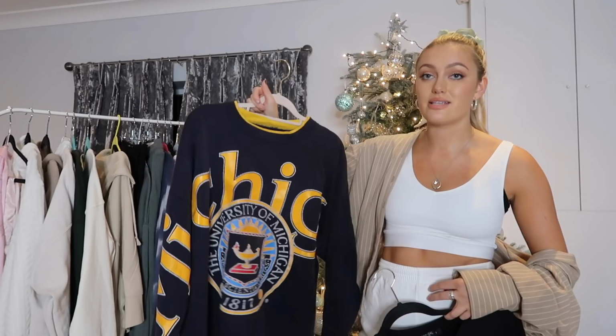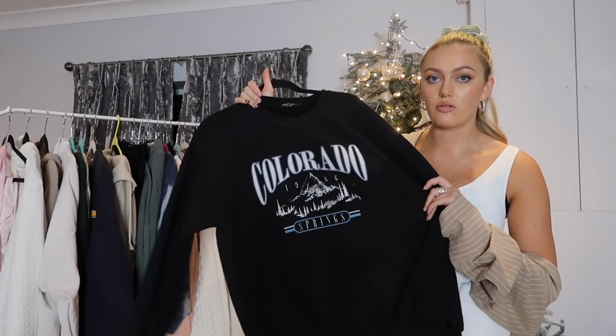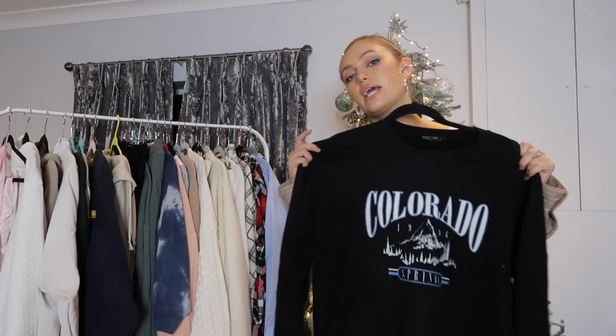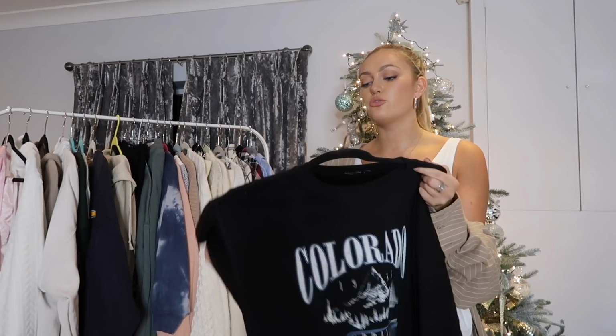And then lastly, I have this one from Nasty Gal. So this says Colorado on it. I absolutely love this. It's black, goes with everything in my wardrobe. I did get it in a size large, I believe, and I just live in these slouchy hoodies. I will link some of my favorites, because I don't know if Nasty Gal still do this exact one, but they do a lot of this sort of slouchy logo style sweatshirt.